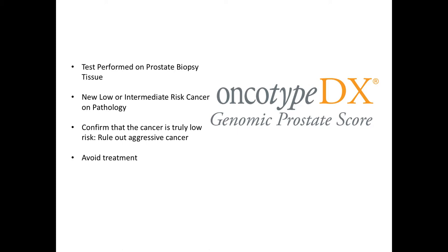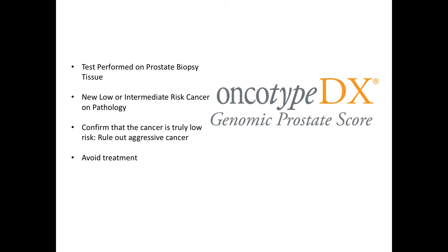The second test is called OncotypeDx, and this is again performed on patients who've had biopsies, but the patients have had cancer found in those biopsies, and those cancers are Gleason 6 or Gleason 7. And the test will tell us with accuracy whether this cancer is actually a low-risk cancer, something that we can observe, or whether it's a cancer that needs to be treated. And based on this, we can potentially avoid treatment in a number of patients.